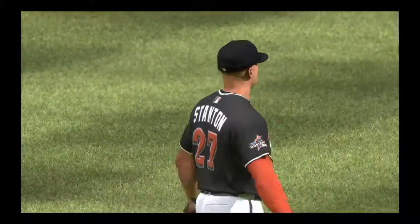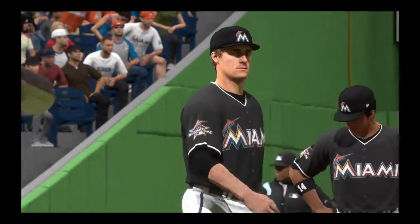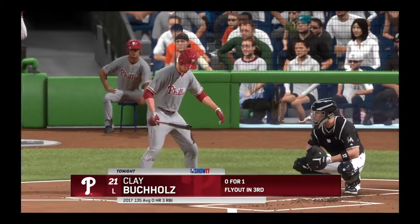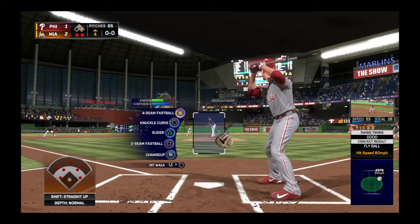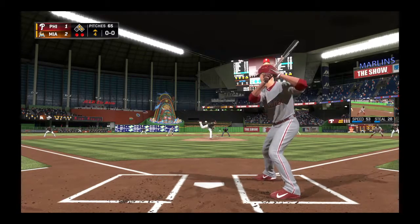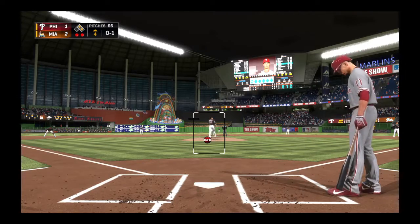The pitcher, number 21, Clay Buchholz. Digging in to try it again, Clay Buchholz. 0 for 1 for him here in this one. He comes set. Here's the 0-0 pitch. Takes a knee-high fastball. He's having a really good game.